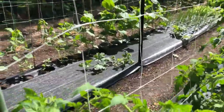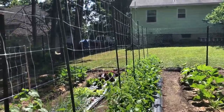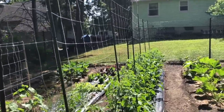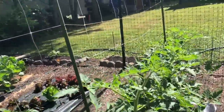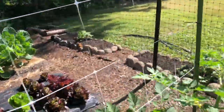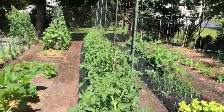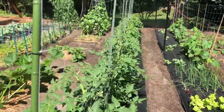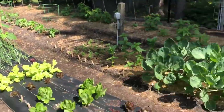Next year I'm just going to build a trellis with one string for them to climb instead of a net for them to climb. But man, they're looking awesome, big, and starting to flower. We're gonna be rolling in tomatoes. Last year I only grew cherry tomatoes. This year I'm growing plum and cherry and on the vine size as well.